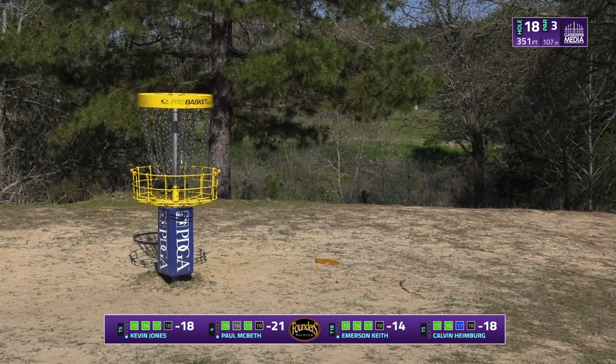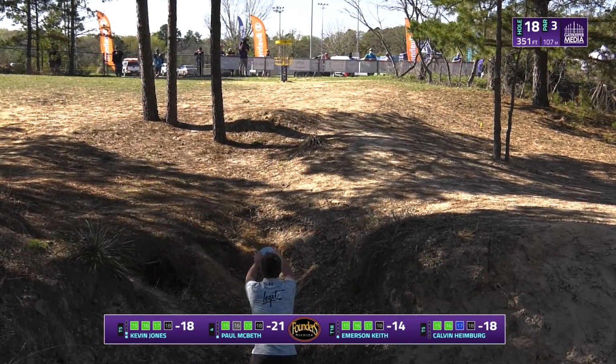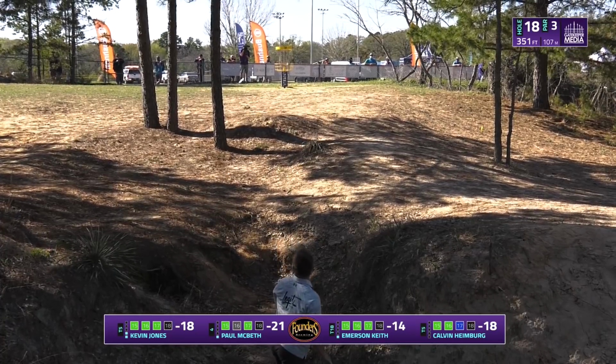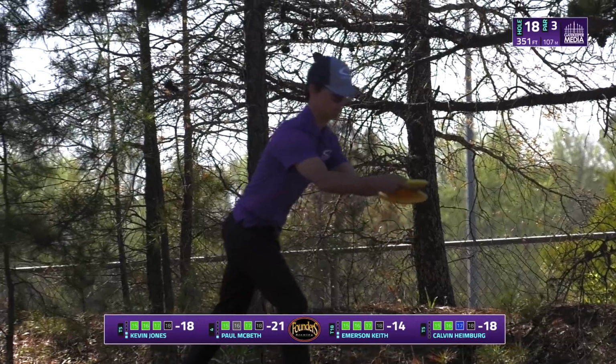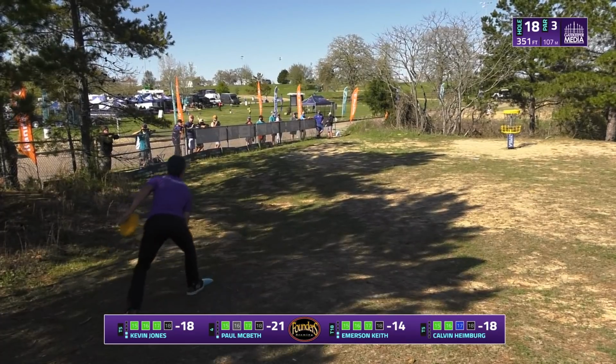Calvin with a great layup to finish his round at 18 under par. Kevin with a long birdie look. Just not quite flat enough to get it there. Also going to be getting a par to finish his round at 18 under.